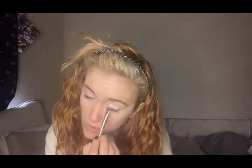So I'm going to start off by taking the shade Flashback from the James Charles palette and just packing that on my lid, just to set my concealer more than anything. And I'm taking that right up to my brow, just because I put my concealer all over, just in case I do something fancy and elaborate. Probably not going to happen today.